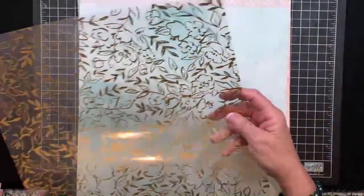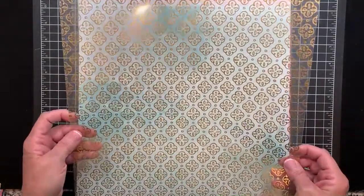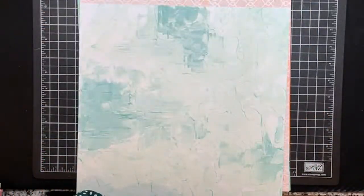So this is the one side of that second pattern. So there's 3 patterns in this package. And then here is the last one. Look at that. Those medallions, that's what I'm calling them. Aren't they pretty? And again, you've got that silver side. Love the versatility of that as well.